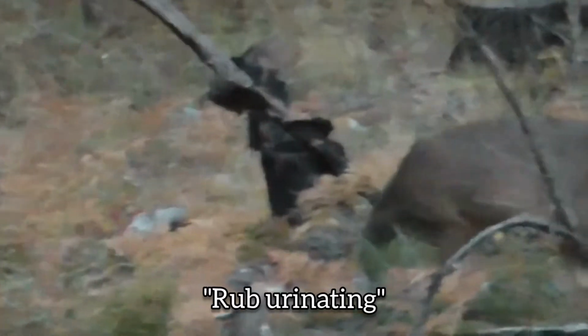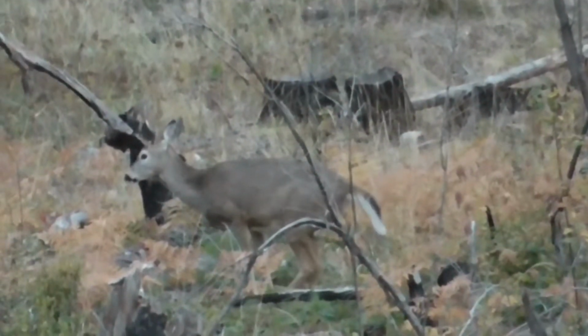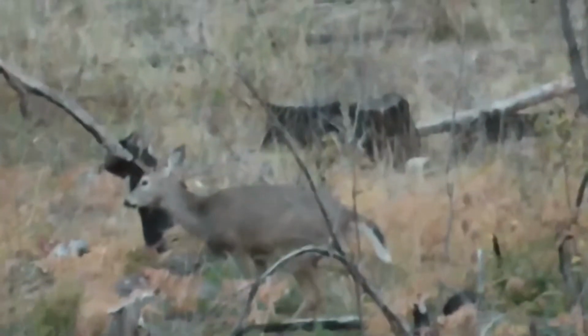What you're about to see is a behavior called rub urinating. The little white patchy part on the buck's hind leg is called a tarsal gland. They urinate on that tarsal gland, leaving a scent marking on the ground, and this behavior becomes more prominent in bucks during the breeding season.